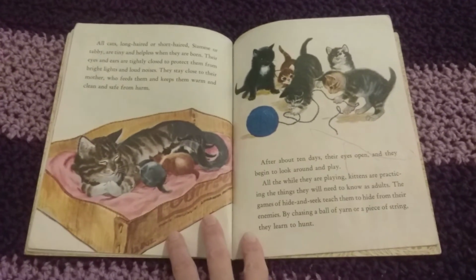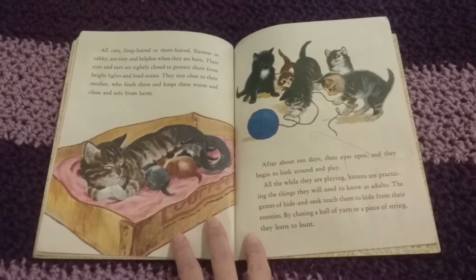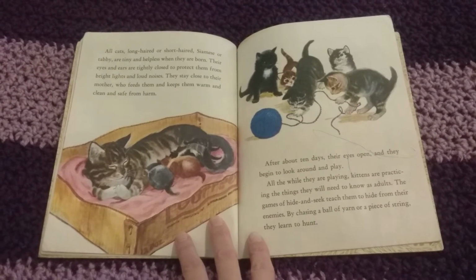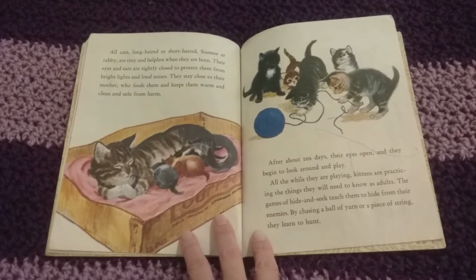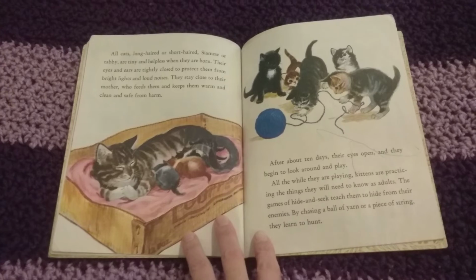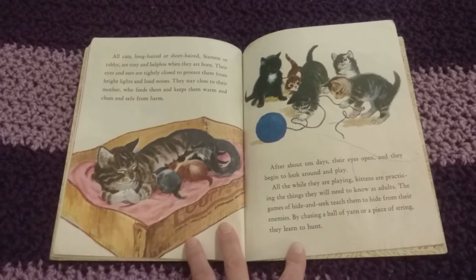All cats, long-haired or short-haired, Siamese or tabby, are tiny and helpless when they are born. Their eyes and ears are tightly closed to protect them from bright lights and loud noises. They stay close to their mother, who feeds them and keeps them warm and clean and safe from harm. After about 10 days, their eyes open and they begin to look around and play.